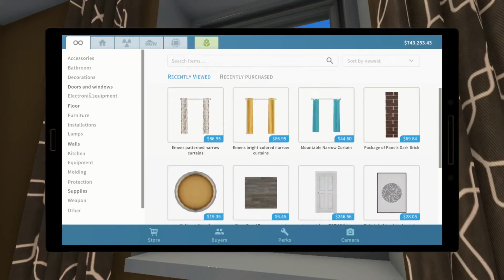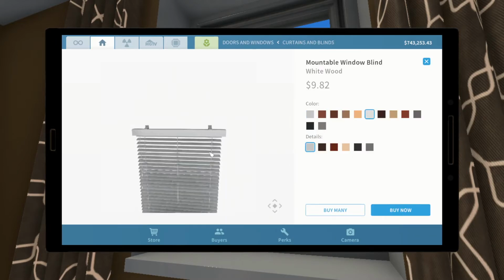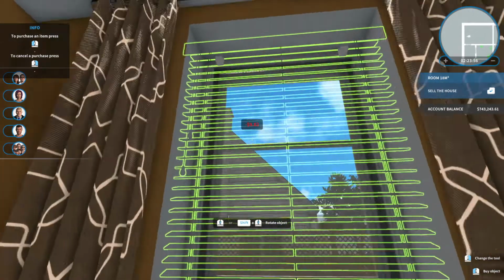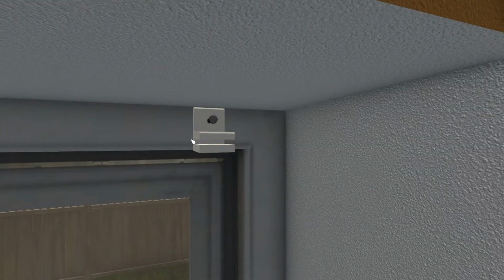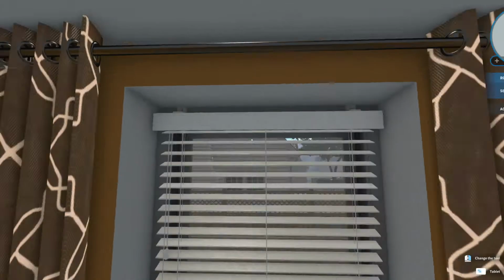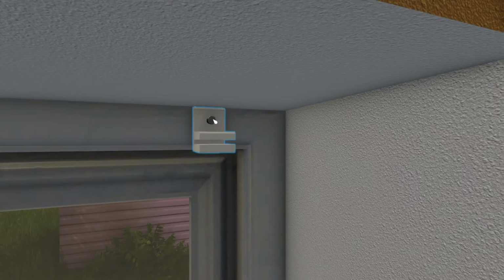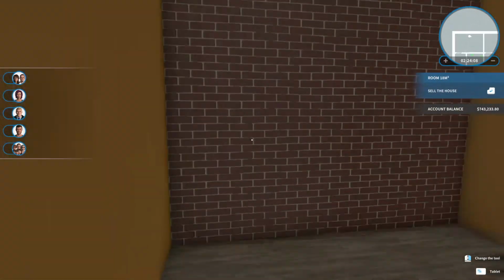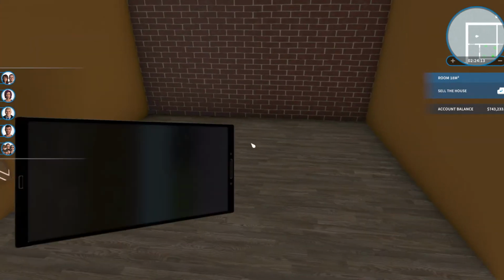Now I think we should put blinds. Do white wood blinds, 1, 2. And then we'll assemble the blinds. There we go, that's 1. And 2. Excellent. Alright, so now the bed.